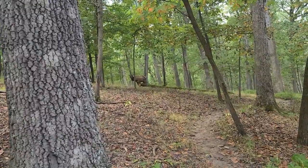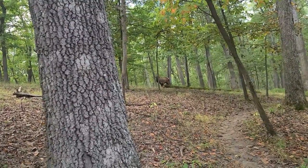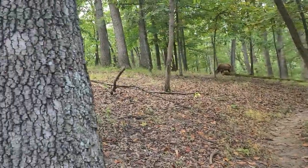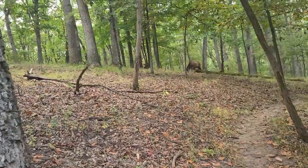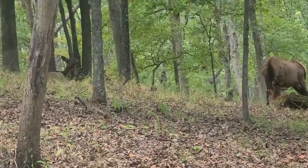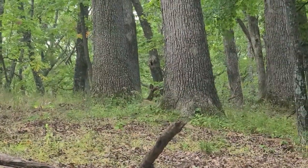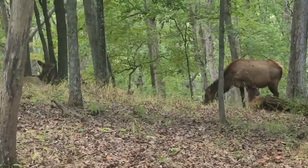I'm on the trail and they're pretty much on the trail. What do you do at this point? So there's four of them, and I mean they're on the trail. So let's see, get a 4.4 zoom in there. I think there's four, could be three. Oh, well, there's another one there. So four at least. One, two, three, four. One looks to be a baby.